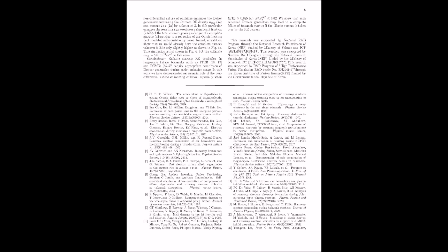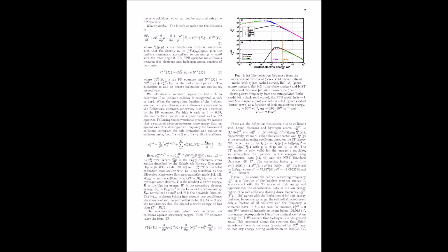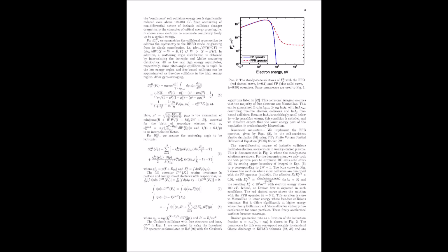It seems like everyone's talking about this new research paper, Inelastic Collisions Facilitating Runaway Electron Generation in Weakly Ionized Plasmas. A lot of the traditional assumptions about how these runaway electrons form are being challenged, especially when we're looking at tokamak startup. And what really caught my eye is how the paper suggests that these inelastic collisions, the ones between electrons and neutral hydrogen atoms, can actually make it easier for runaway electrons to run away.